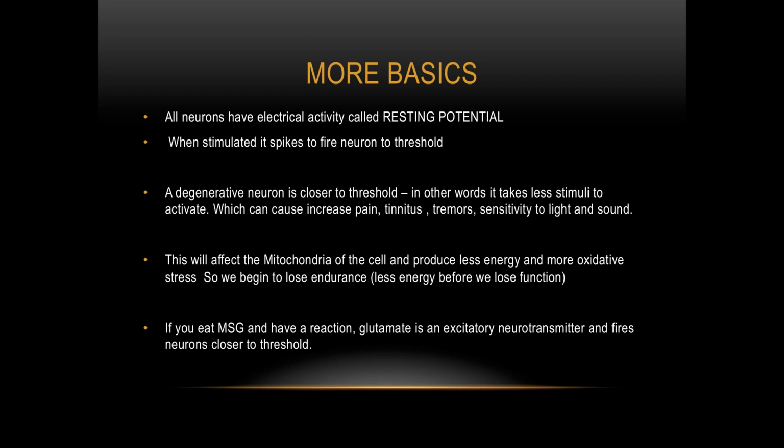It's why a patient, as they get older, starts to get ringing in their ears, tinnitus, or little tremors, sensitivity to light and sound, and maybe heightened pain. It doesn't take a lot of stimulation to activate these neurons, so they're a little bit more responsive. This in turn affects the mitochondria of the cell and creates more oxidative stress, and in turn we begin to lose endurance and energy, causing a loss of function.